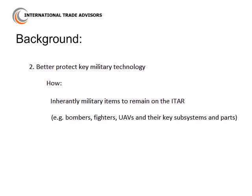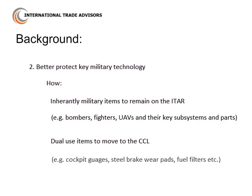If it's a dual-use item, i.e. has military and commercial applications, it will move to the Commerce Control List. A great deal of interagency discussion and industry consultation went into deciding which items will stay in the ITAR and which will move to the EAR.